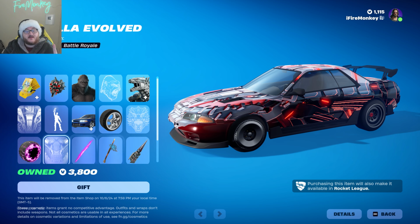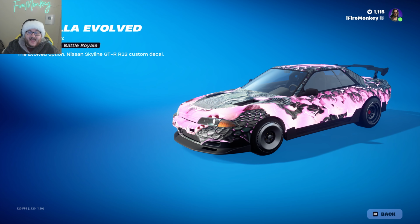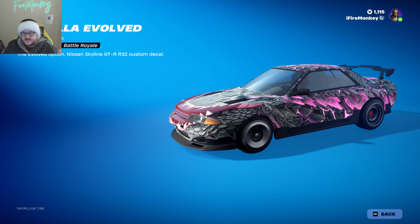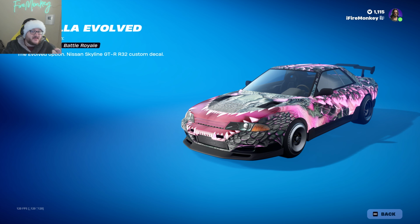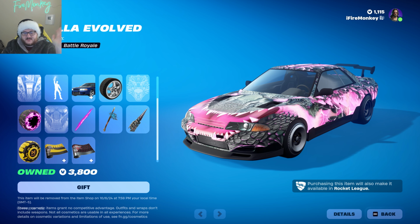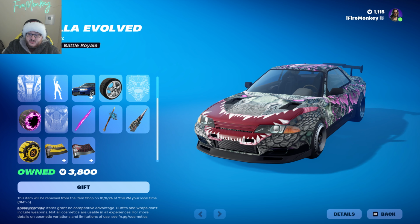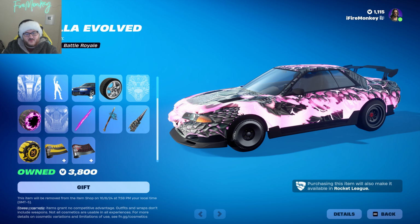But it's not the only animated one, because if we go to Godzilla Evolved right here, this one is animated as well. Honestly, I'm gonna be real here. I don't want to buy every single car in Fortnite or Rocket League or whatever else, but they could definitely sell me cars more if it has cool animations like this one right here. Of course, they're working on universal decals with animations that will bring over the Interstellar decal from Rocket League. But man, just selling stuff like this makes me more likely to actually buy it, because I think the animations are really cool on these cars.